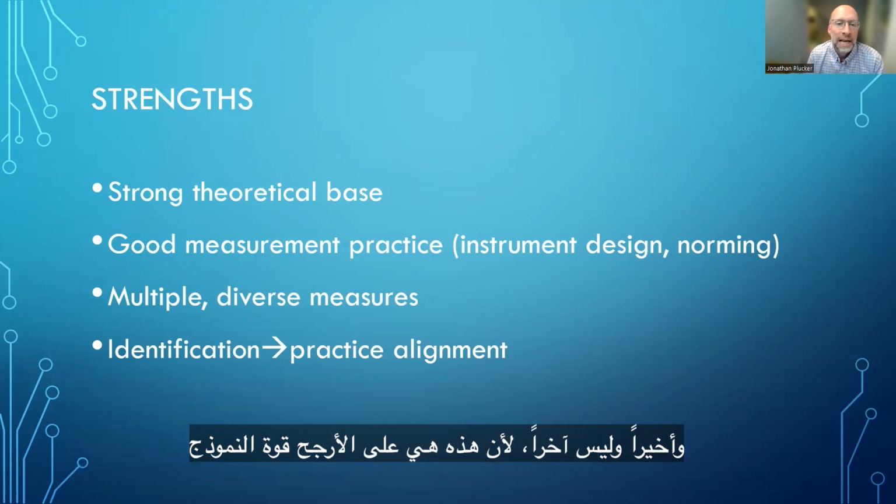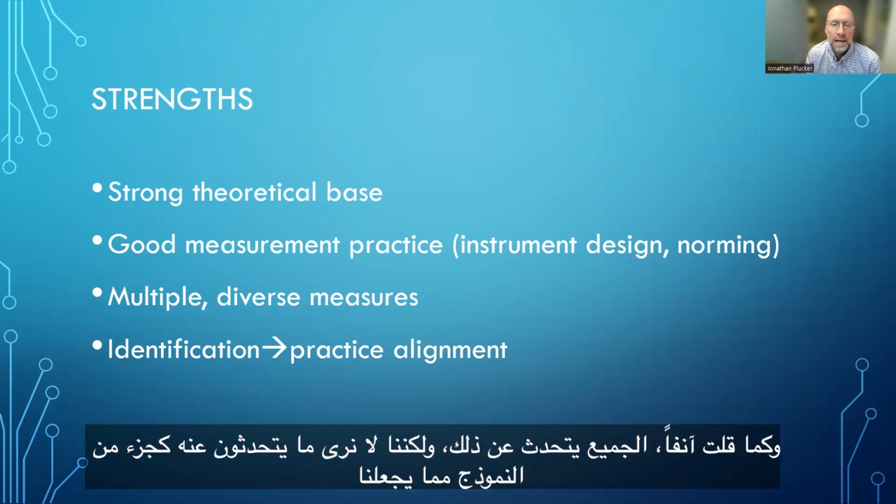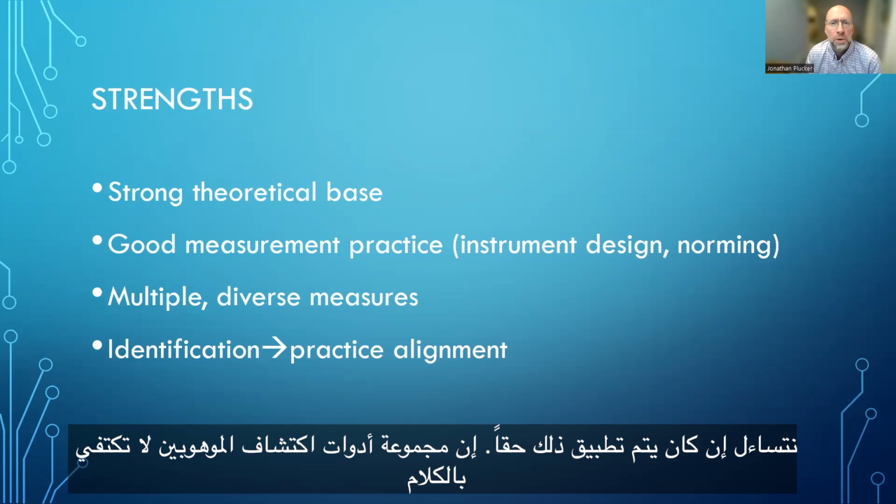That was excellent. And then finally, last and definitely not least, because this is probably the strength of the model, just very well designed so that the data provided directly feeds into how educators design interventions to help all of those students develop their talents to the fullest. As I said before, everyone talks about it, but it's never part of the model, and you always wonder if it's really happening.